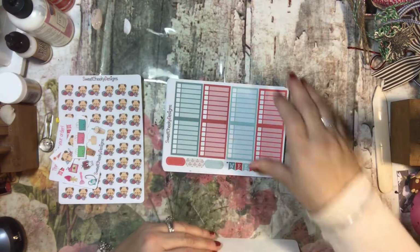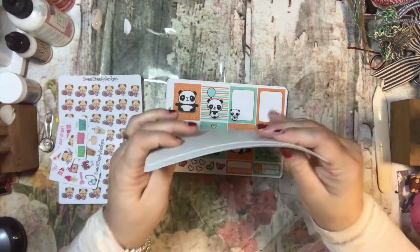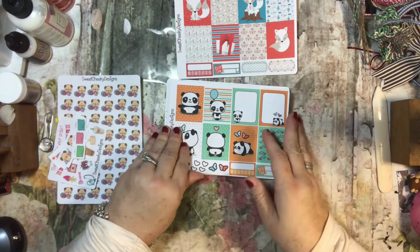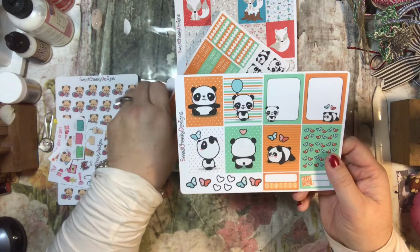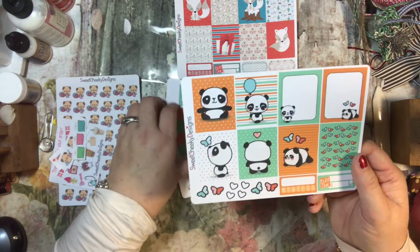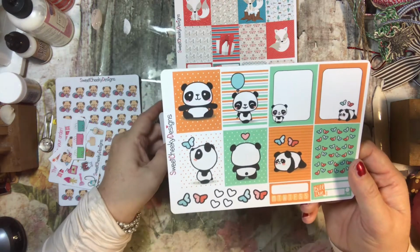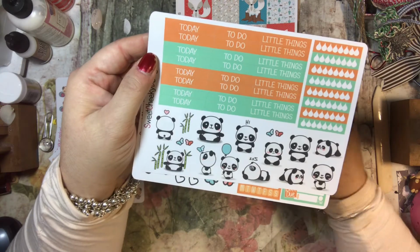I think he's really cute. And I like the colors. They're subtle red and green. It's very cute. And then here's another kit that I thought was adorable. And this is also $6.75. So her kits are $6.75. Her sheets are $1.75. So pretty reasonably priced. And these are just too cute. And again, I love the colors together.